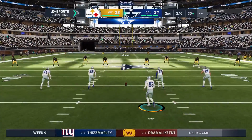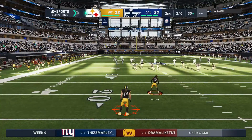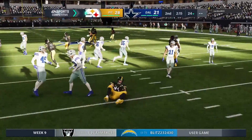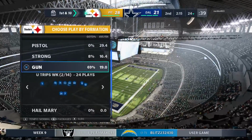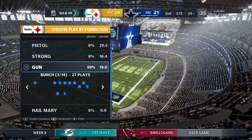This game back within a touchdown now as the kickoff's away. Fields this way up at the 17. The Steelers take over 1st and 10 at their own 24-yard line.